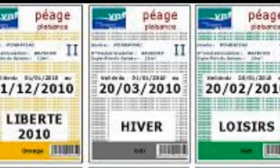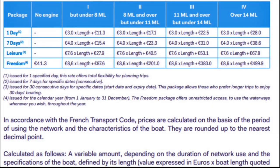Now, the vignette is the tax you pay to the French government in order to use their waterways. You go to a website and fill in an online form giving the details of your boat, and you can buy a vignette for the amount of time that you think you're going to spend in the canals. You can buy a vignette for a week, a month, or a couple of months, or 3 months, or whatever.